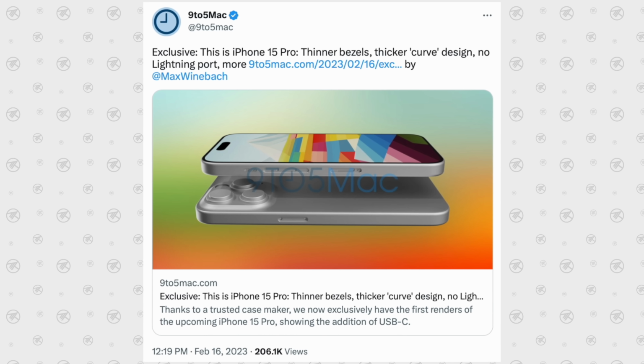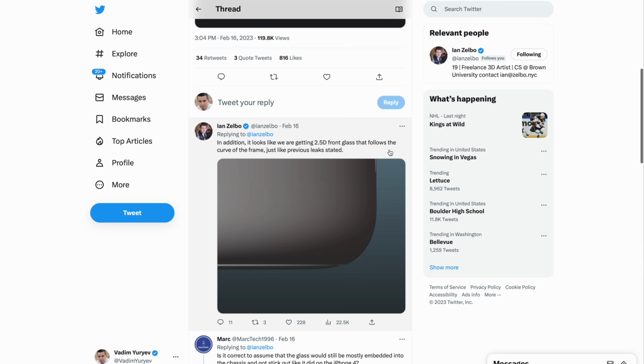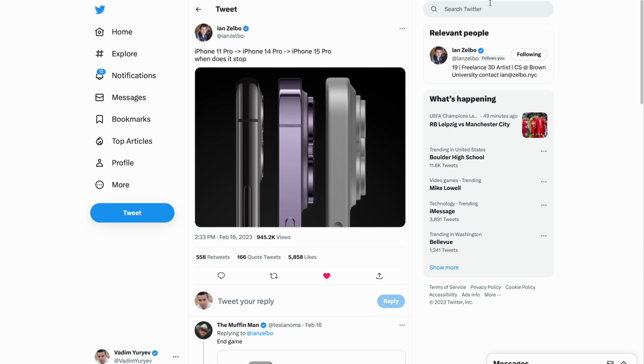They match up perfectly, and they do show the curve towards the side, kind of blending into the glass with a crazy camera bump. They also show how it's gonna be more rounded and more comfortable, like Ian Zelbo showed in his renders that he's working on. Also, they show the 2.5D front glass, which Shrimp Apple Pro showed off, kind of like the Apple Watch where it's flat and then it gets kind of cut down into the side and blended.